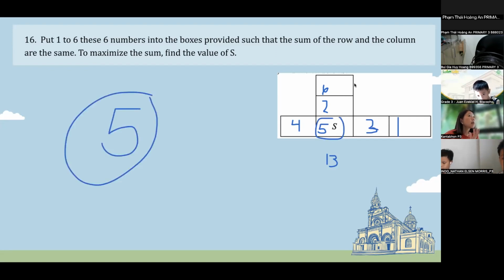If you try to add 6 plus 2 plus 5, that's 13. 4 plus 5 plus 3 plus 1, that's 13. That's way larger compared to their initial solution, which could only amount to 11. Thus, the answer for S should be 5. Got it? Do we all agree it's 5?